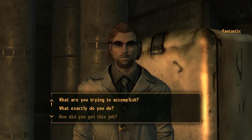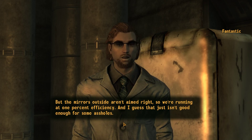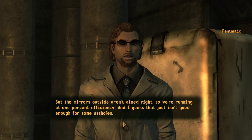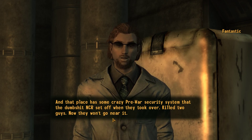Well, see, we're getting power because the guy running this place is fantastic. But the mirrors outside aren't aimed right, so we're running at 1% efficiency. And I guess that just isn't good enough for some assholes. Trouble is, most of the controls for this place aren't here. They're in the tower. And that place has some crazy pre-war security system that the dumb shit NCR set off when they took over. Killed two guys. Now they won't go near it.